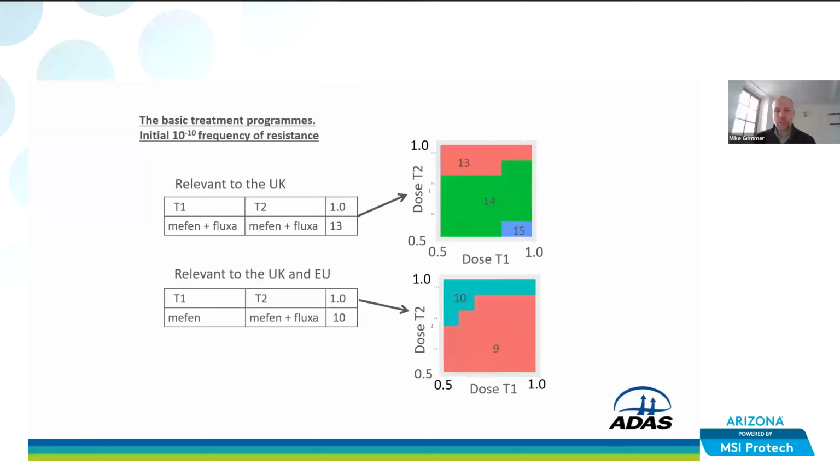And then if we look at the UK and EU treatment program below, where we just have mefentrifluconazole in the T1 position, this is relatively exposed and it doesn't have a resistance partner, it doesn't have a mixture partner. So in this case, at full dose, we see that it takes 10 years for resistance to develop such that we lose effective control. And again, if you look at the top right of the lower chart, you can see that it's 10 years, but if we were to lower the dose at T2, it changes to 9 years. And that's because, as I say, mefentrifluconazole is exposed in the T1 position here.